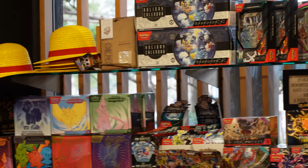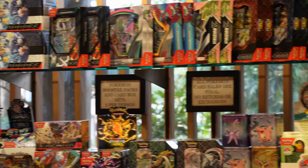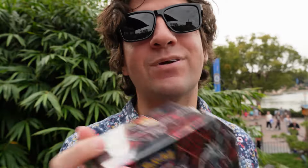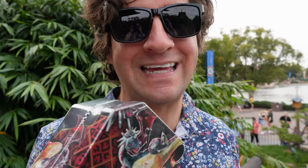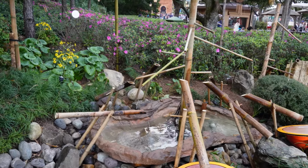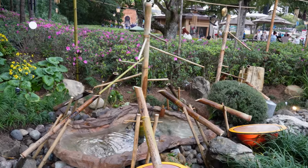There was a time when it was pretty much impossible to find anything Pokemon here. And look at all of this stuff. So Brittany got her bag, I'm excited, and then I decided to get a little something myself. This Charizard ex, because I just can't help myself. And I want to think that it's going to be good luck to get it in Epcot and Walt Disney World as opposed to just like a random Target or Walmart shelf, right? So I didn't get anything good. So I should have purchased my own Pokemon purse instead, right? Oh, you can have mine. So this is probably my favorite garden here at Flower and Garden.